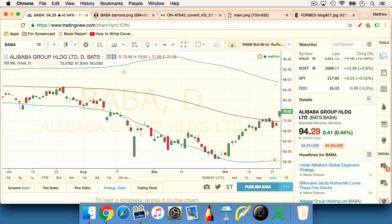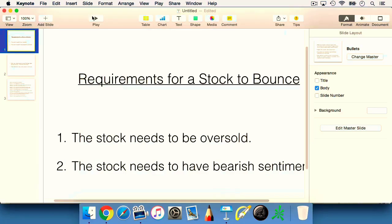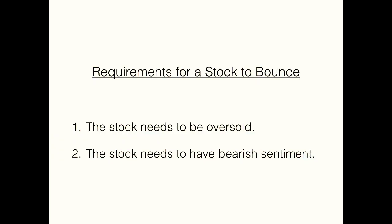Well, there are just two rules that you need to remember. These rules are the stock needs to be oversold and the stock needs to have bearish sentiment. And we're going to go over in some detail what these rules mean. So number one, the stock needs to be oversold.